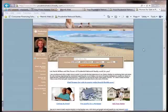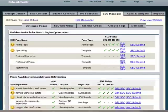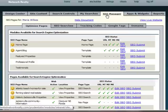Today's message is all about search engine optimization. I wanted to take a little bit of time with you today and talk about your website and how to get the most out of it and get your website working for you on the internet so people can find you. Now the way we're going to do that, we're going to take a look at the Search Engine Optimization Manager, or SEO Manager, built into your website.